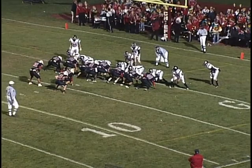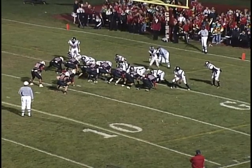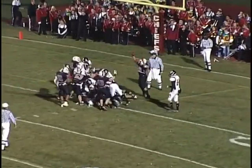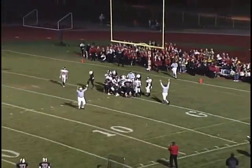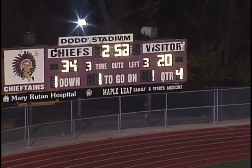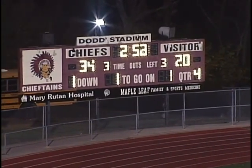Morgan under center. Three running backs behind him. Chiefs trying to go up by 2 scores. Morgan keeps it himself right over center behind Colin Rockle. Touchdown. Morgan with another rushing touchdown, his second one tonight. And that may be the backbreaker. Never count the Cubs out. Chiefs lead it 34-20. 2:52 to go in the football game.